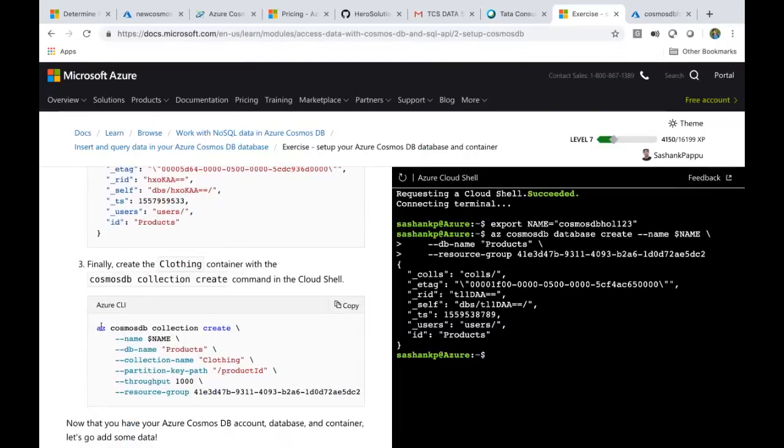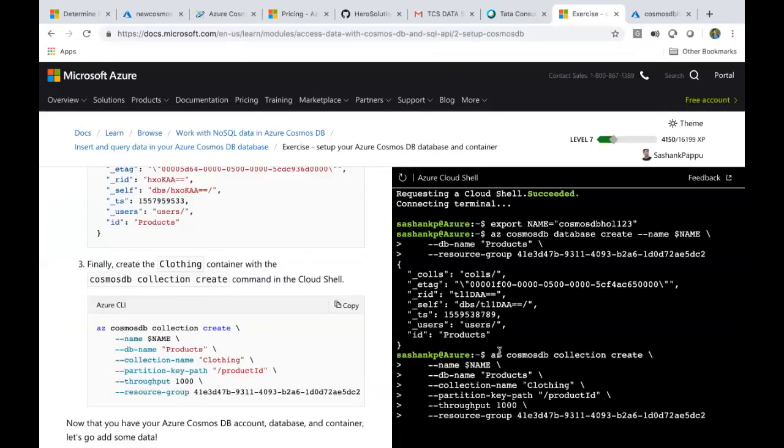So see here, I'm saying create a collection inside the database called products, and the collection name is clothing. As I mentioned, the partition key is the most important thing, and that's the reason it is required here by default. We cannot create a table or collection without the partition key, product ID. I've given a throughput of 1000 here, and the resource group is this one. So I'll copy this, go to my shell command, paste it here and press enter.